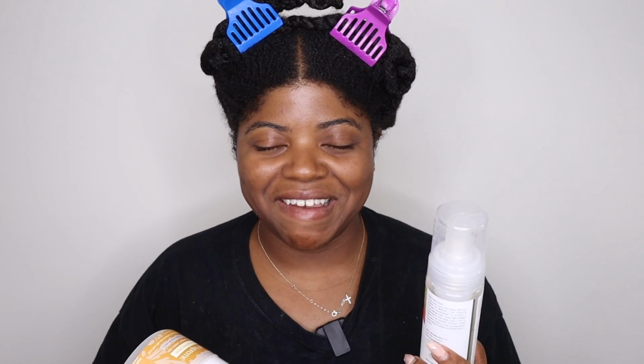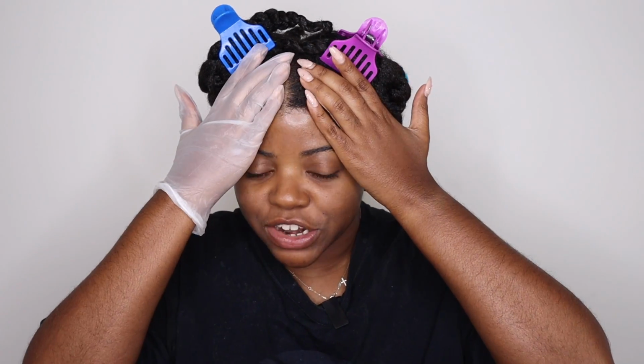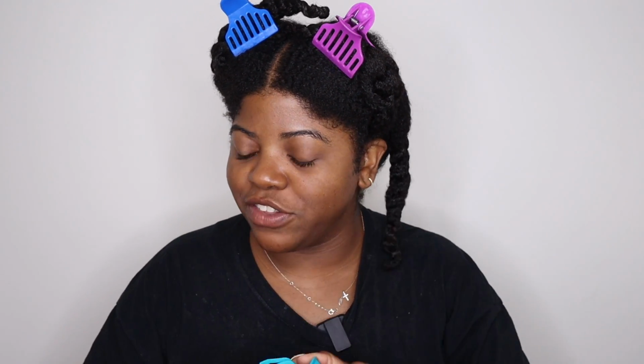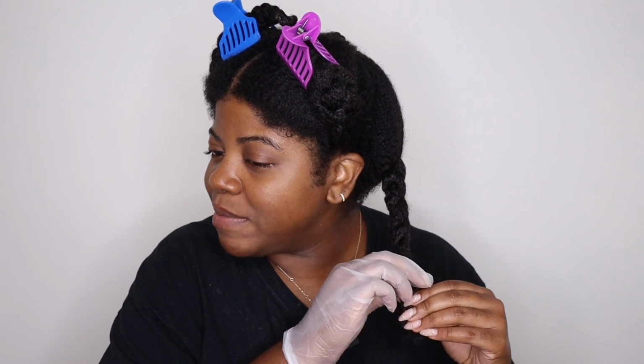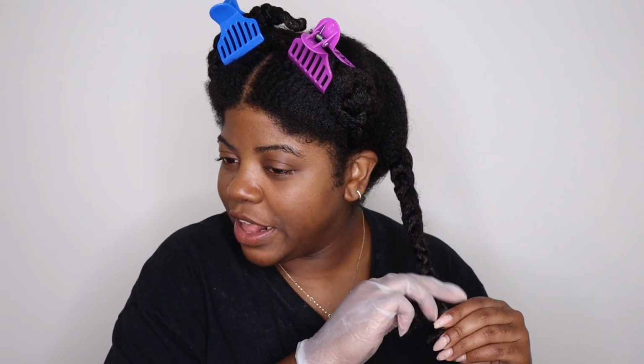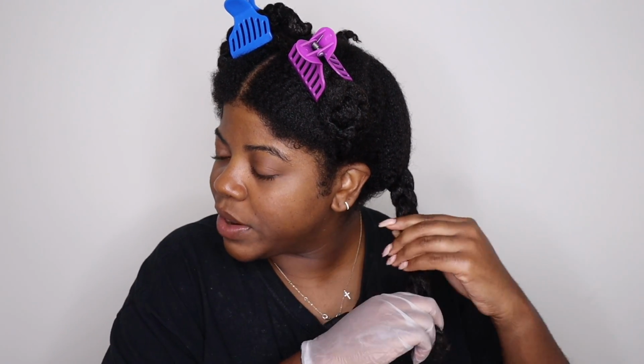So, since I'm indecisive, I think I'm going to do this concoction here on my right side, your left, and then I'm just going to use this as my only styler on my left side, your right. Just so we can compare. I hope it doesn't look drastically different because I do have to go to the office and stuff and look decent. So, I don't know. And I hope that it gives me enough moisture as well. Because sometimes, even though mousses are a liquid styler, meaning they're more water-based, they don't always be the most moisturizing. So we're going to see how this works out.